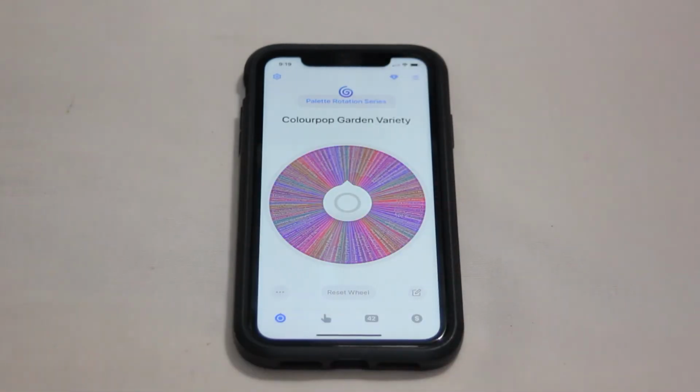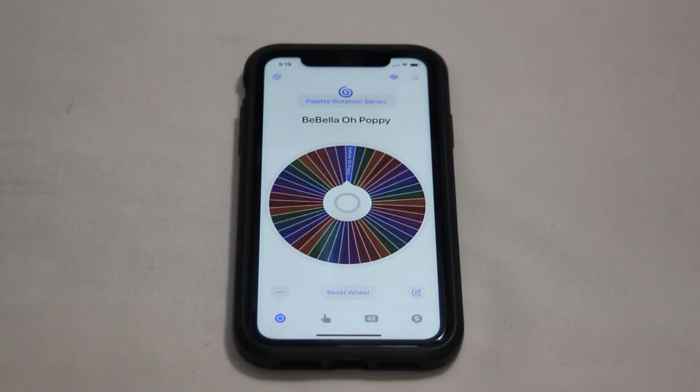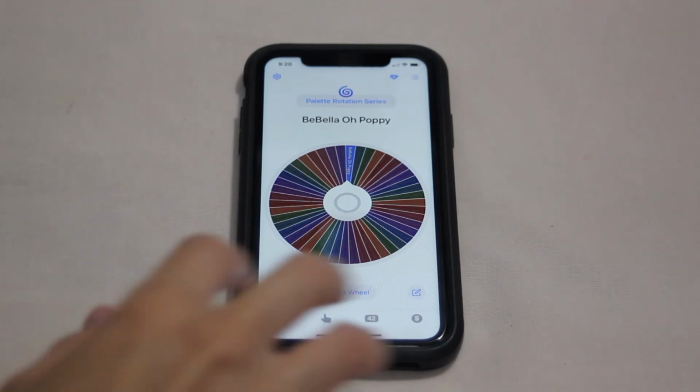So the first one is going to be my Bubella Cosmetics Oh Poppy palette. I was actually really hoping this palette was going to get drawn soon because I have not used it that much this year, and I do really enjoy it, so I am very excited about this one.